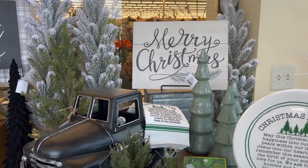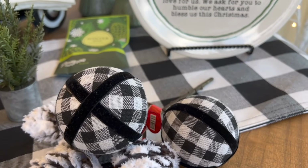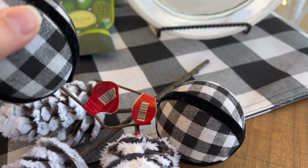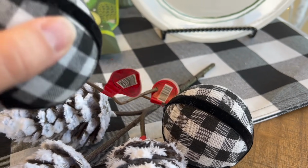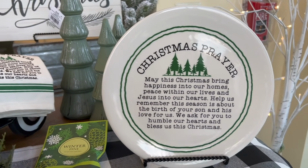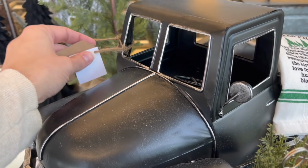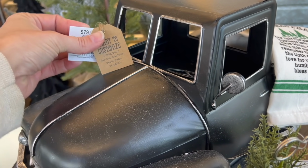Right away, we're greeted in the hallway, even before you get into the store, with this beautiful arrangement, and it drew me right in. I love these picks that had the buffalo plaid. They were for $2.99. I also love this Christmas prayer plate, and I'm loving that green. I could see that in a kitchen or on a bookshelf or even a coffee bar.